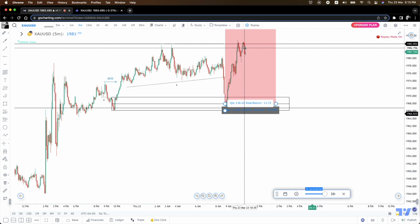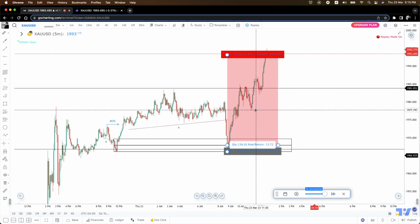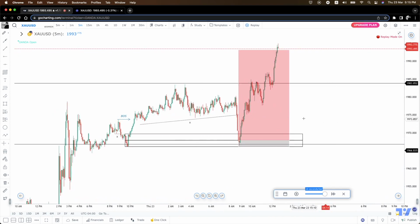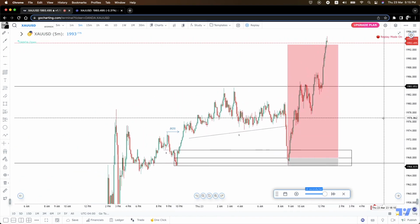So I took all my positions, and as soon as I closed it, market actually did this, pulled back a little deeper, and then started flying, and boom, hitting that 1 to 12, 1 to 13 risk to reward in this beautiful push right there. But it was a very simple setup, very easy.